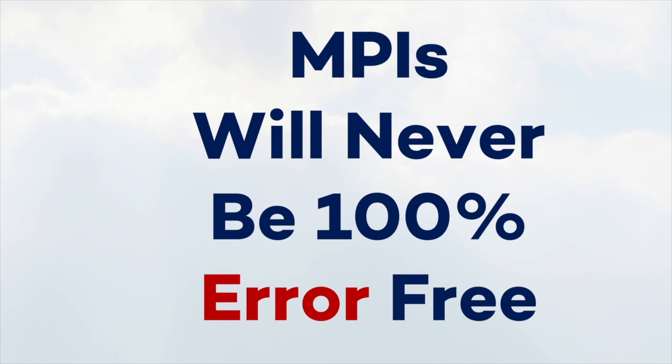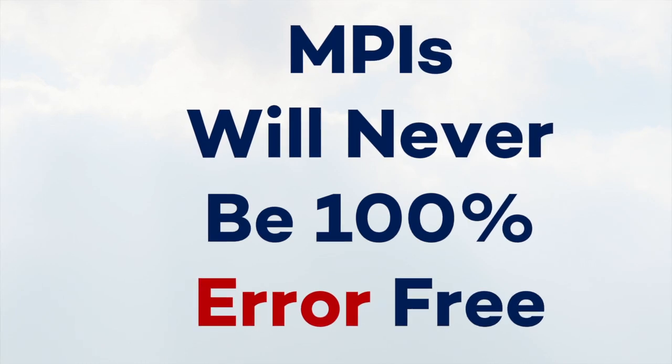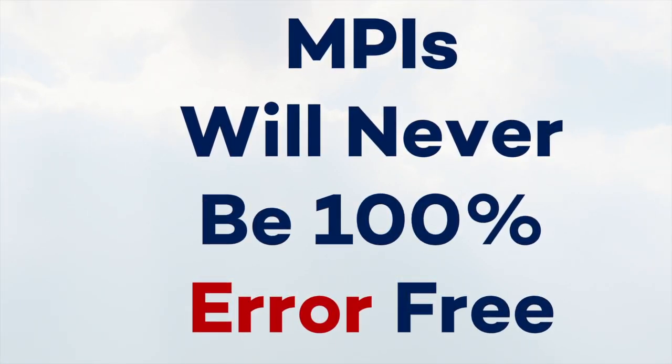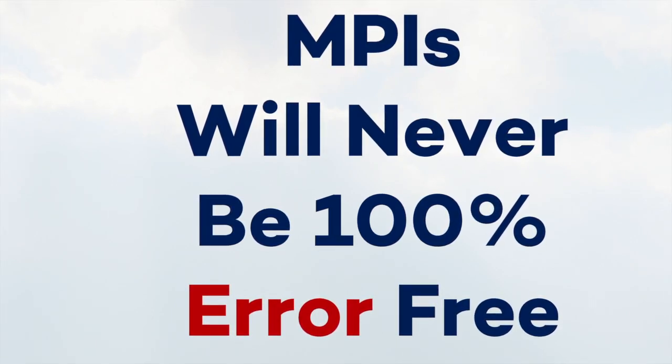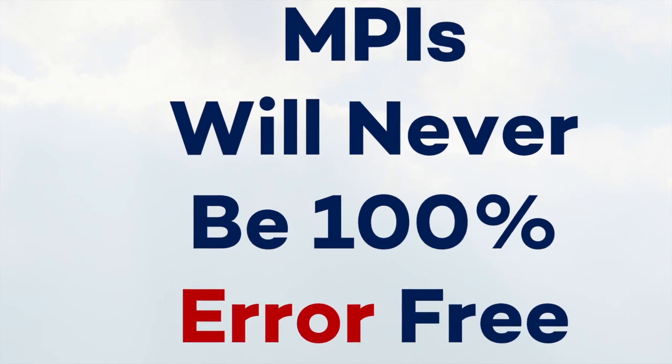Humans schedule appointments, register patients, lab techs enter results, technologists merge MPIs. In other words, errors are introduced in the MPI at every step of the data lifecycle. And that's the big epiphany we have to have, is that these errors are created by humans, by us.